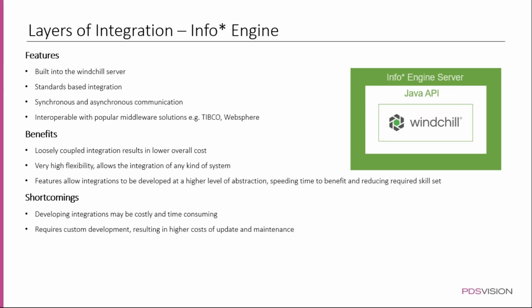Another benefit is very high flexibility. It allows the integration of any kind of system, as we said, not just TIBCO, it can communicate with other systems also. However, the shortcomings are that we need customization. Developing the integration may be very costly and time consuming. Also, it needs custom development, and again, it results in a higher cost of update and maintenance. So this was the Windchill Info Engine server.